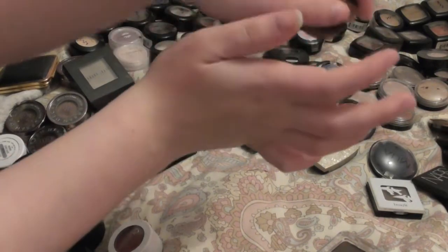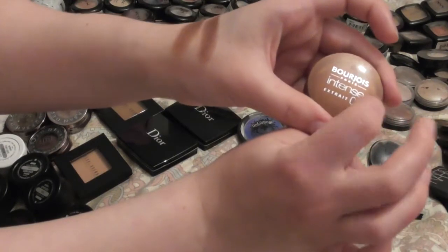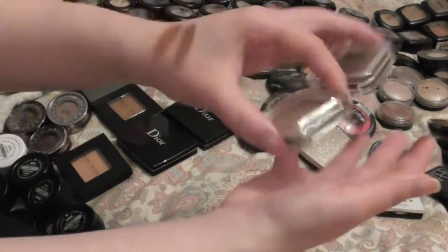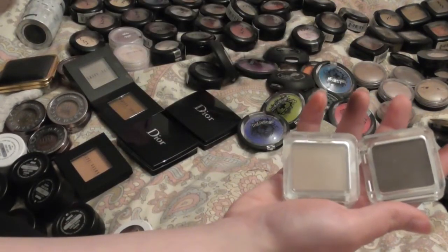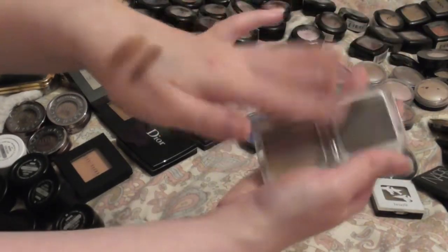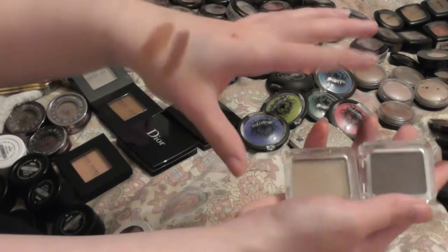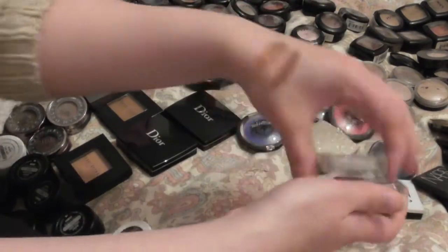Same with this guy. It's a very similar shade to Shimmering Sienna. It's just got less of a bronze sheen to it. It's like its darker, matte sister. But I loved the Bourjois Intense shadows. They were amazing, but they discontinued them. And these are from Look Beauty. It was a weekly magazine. I don't know if they still do a makeup range. They used to stock it in Superdrug, but I haven't seen it in years. But I've kept hold of these, and I really enjoy them. I mean, I enjoyed them when I used them. I haven't used them in such a long time. Kept thinking that I would because they're such basic shades, and I just haven't. So, bye-bye.